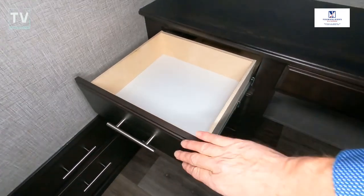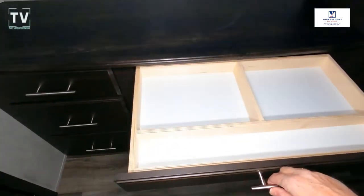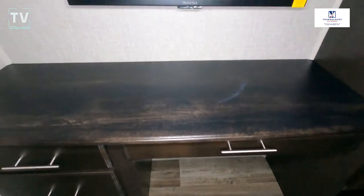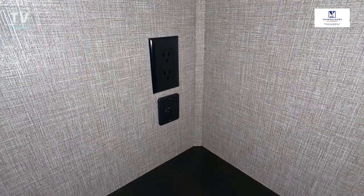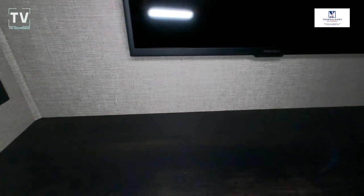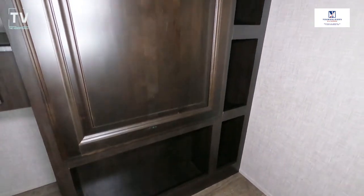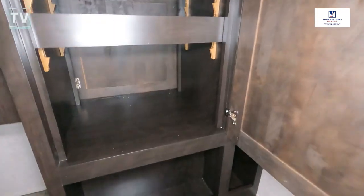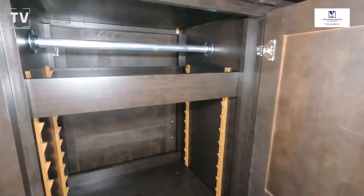So you have deep drawers on the left side. And then here at the very center, you have a partitioned drawer for papers and pencils and pens and that sort of thing. You have your USB port as well as your plugins. And then you have cabinet space off to the side here. I'm anxious to hear what Aaron has to say, but also let me know what you think. What do you think of these cabinets?